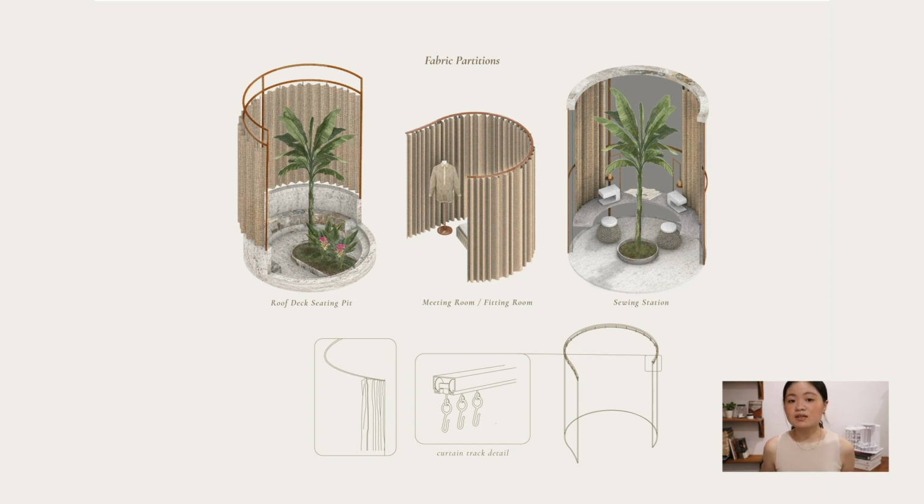Other than sunshade, this Abaca curtain is also creatively used as dividers instead of walls for multifunctional module rooms that may act as either fitting rooms or meeting rooms for scheduled meetings with commoning tailors. These partitions also protect woven Abaca fabrics from exposure and storage.